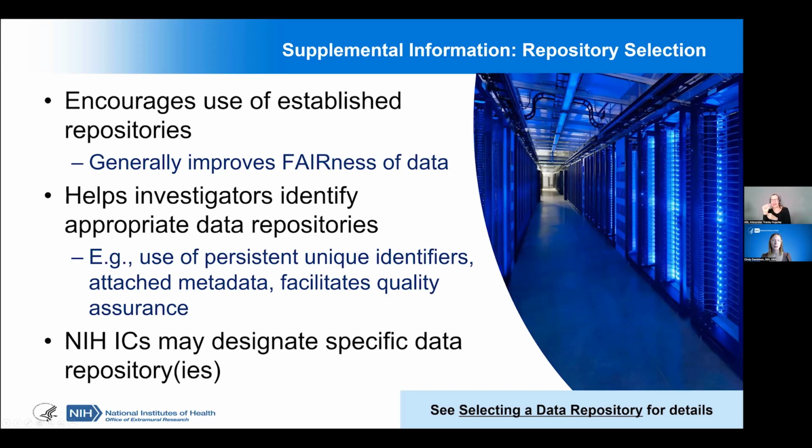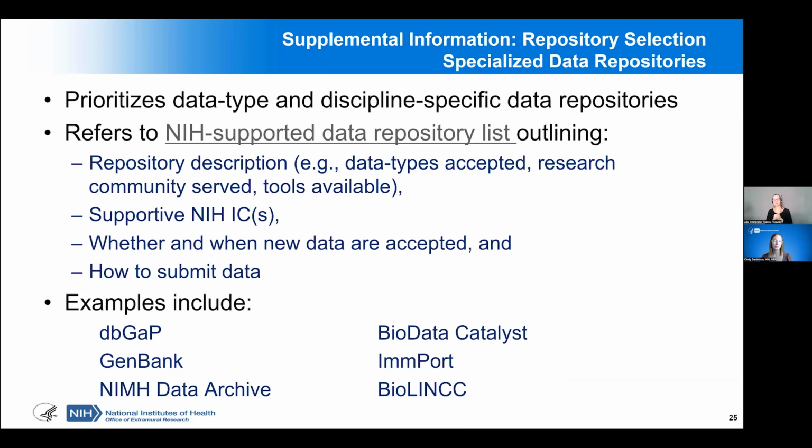And in some cases, a specific funding opportunity announcement may designate a specific data repository that should be used. But if that's not the case, then you will have the flexibility to determine what repository makes the most sense for your area of research and the data you'll be generating. We do have some information on repositories, and in general, NIH prioritizes data type and discipline specific data repositories when those are available. And we have made available a list of NIH supported data repositories. This is not a comprehensive source and you're not limited to these, but it is a helpful starting point to see some information about what's out there.